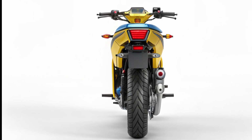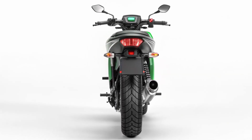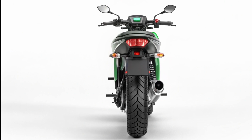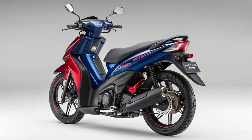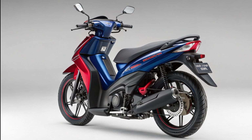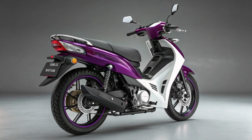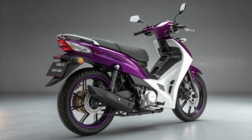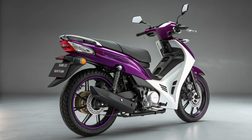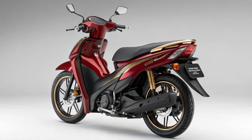So whether you're a first-time buyer looking for your first motorbike or a seasoned rider who needs a no-nonsense machine for everyday use, the Honda Wave 110i and 125i are worth every penny. They represent Honda's commitment to quality, economy, and purpose-driven design. These bikes aren't just built for the road, they're built for real life. From school runs to side hustles, from market trips to weekend rides, the Honda Wave keeps rolling with no drama, no fuss, just dependable performance, every single day.